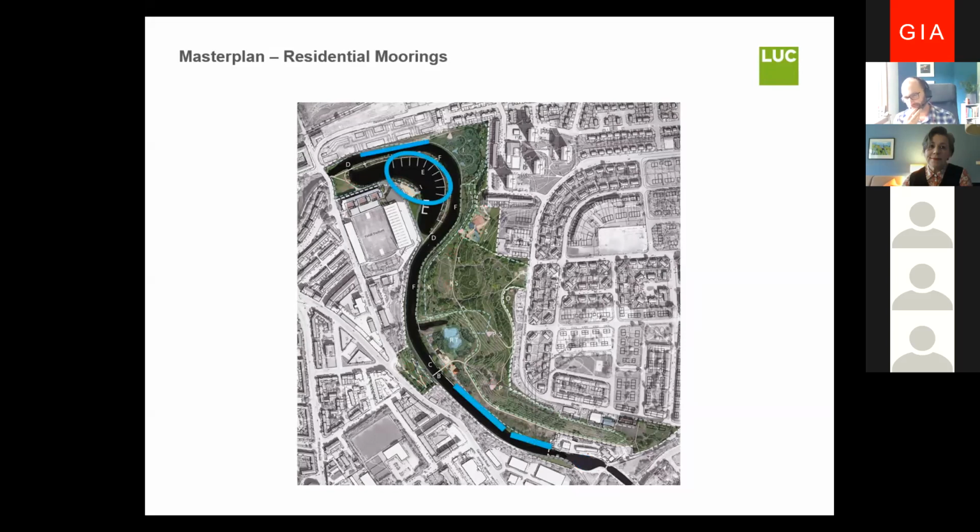Residential moorings were accommodated, and SUDS infrastructure. So this is part of the smart canal strategy. This is the ability for Scottish Canals to manage the water levels in the canal to respond to rainfall and allowing adjacent development to drain via SUDS schemes into the canal itself.